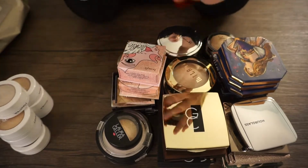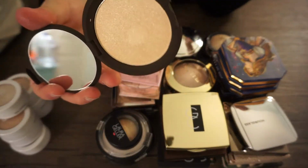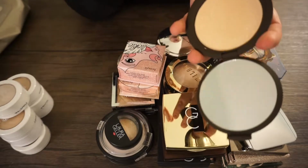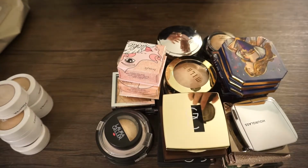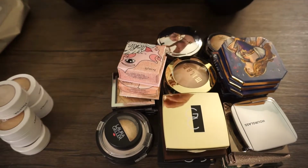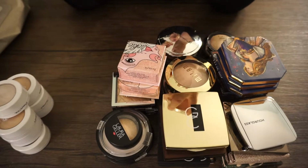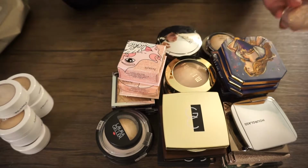I repurchased my OG, the Becca Skin Perfecting Highlighter in Moonstone. It's been so long since I've had this. Let's go ahead and swatch it. It feels like years since I've had this. It's gorgeous. Again, I was doing a throwback video, so this guy's back. I also bought over the summer the Clinique Powder Pop in Lunar Pop, which is like this beautiful champagne kind of color, like pink champagne almost.